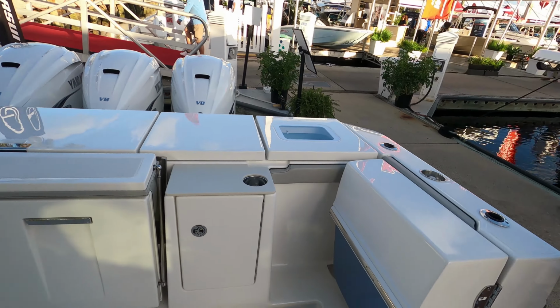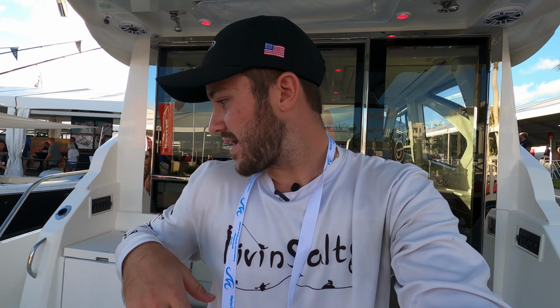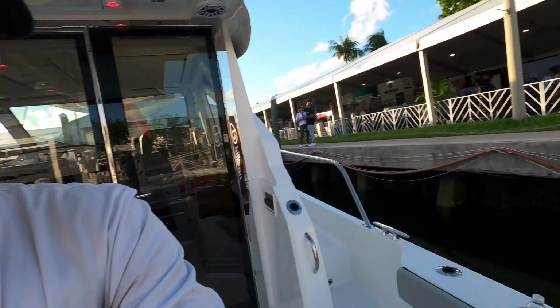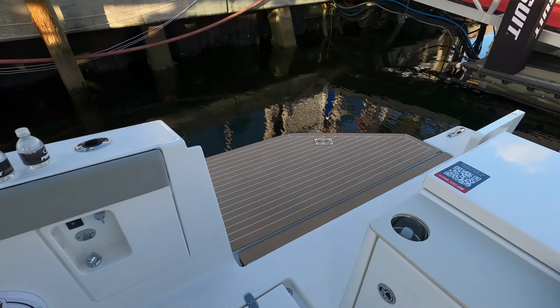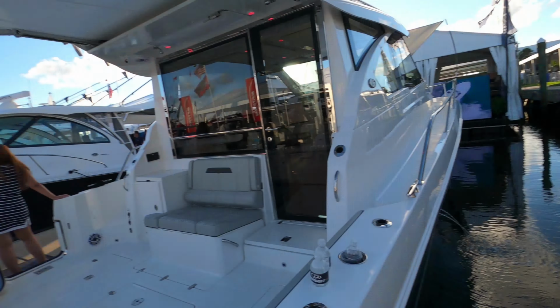Now of course right here we have the dive door access. So you already know you can use that to dive with, you can use it to, I don't know, pull tuna in the side of the boat if you had to, something like that. But we also have this side deck over here. You've seen this on some other center consoles, but they also have it here on the 44 Offshore Pursuit. I'm currently standing on the side of the boat right now, which is still wild, but this is just like the ultimate party platform, honestly.